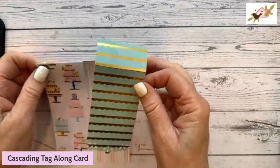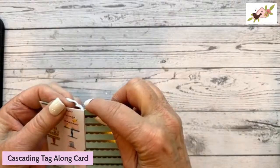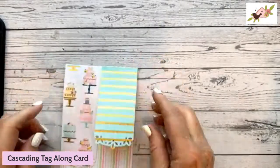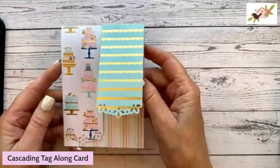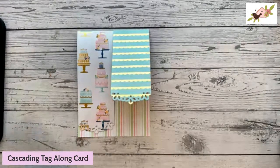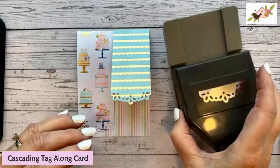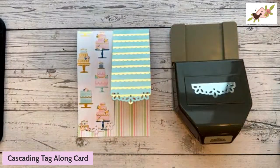I'm going to bring this piece back over here, and I'm going to add that to this designer series paper. So we've got these two little tabs going. It's the Elegant Tag Punch, I think. I can look here. And I actually just got it. I hadn't had it, and I thought I really need that.